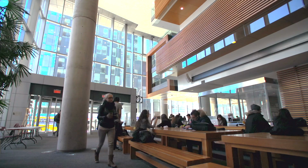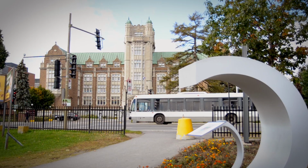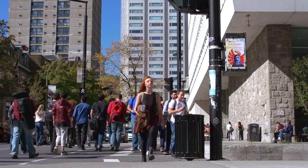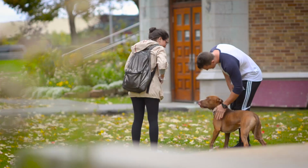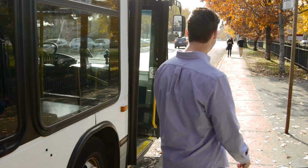Where you spend most of your time depends a lot on the program and courses you choose. Each campus is fantastic in its own way, and each of them has a very different feel. The Sir George Williams campus has that heart of the city, downtown energy, versus Loyola's rich history, self-contained community campus vibe. And how do you get back and forth? By shuttle bus. It's a quick, free 20-minute shuttle bus ride from campus to campus.